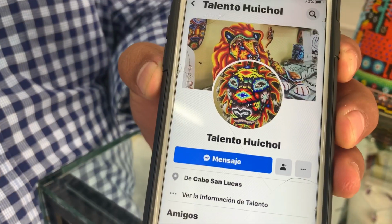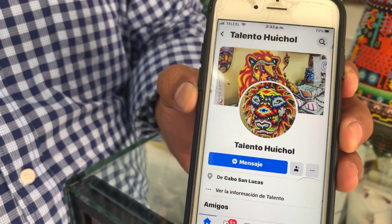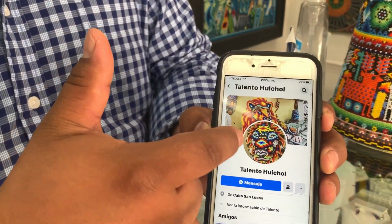The store, they also have a Facebook page, Talento Huichol. Check them out on Facebook. The logo is a lion.